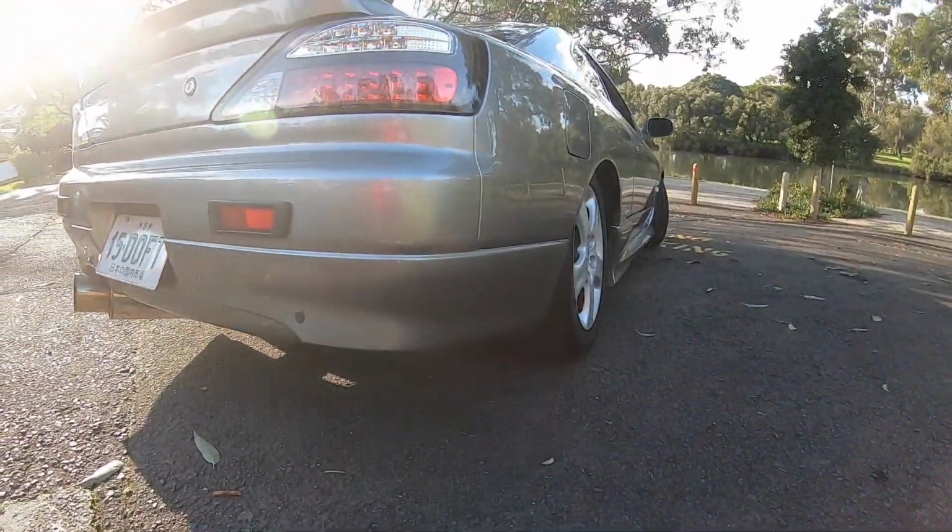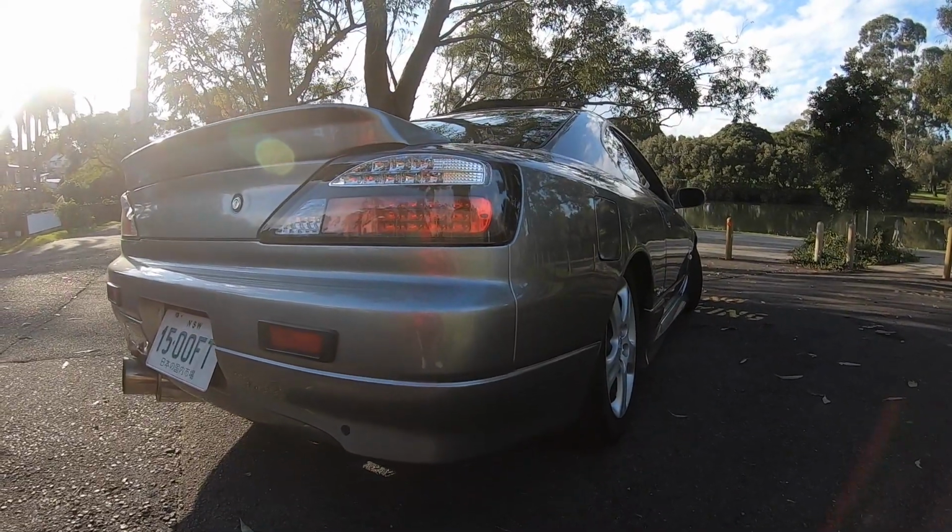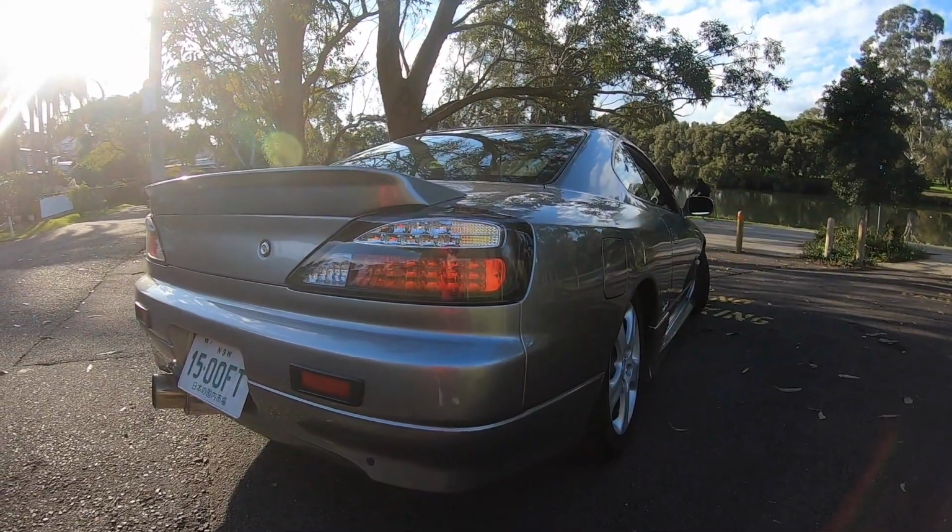So in my personal experience with this car, yeah, I do thrash it here and there, but the majority of the time I do take care of it, and I do make sure it gets serviced on time and stuff like that. But yeah, overall, if you drive the car well and you service it well, you take care of it, the car's going to take care of you as well.